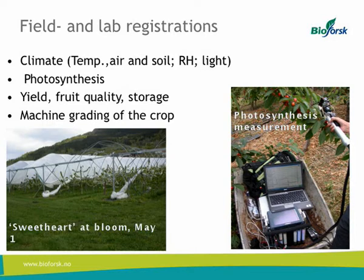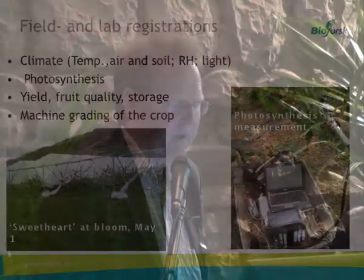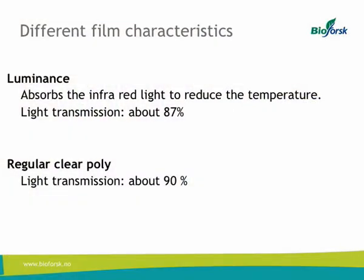The films we are testing are these two, as I mentioned, luminance, which gives some reduction of the light. And that means some lower temperature, and in that way it can delay the maturity.